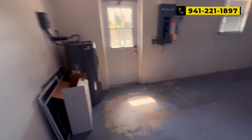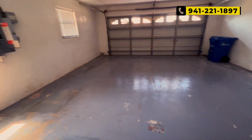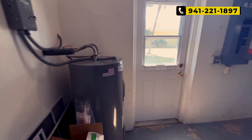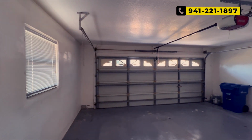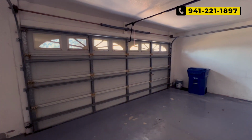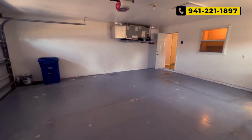You got nice upgraded flooring, could maybe use a little bit of touching up, but overall in pretty good shape. And you've got the water heater and your air handlers out here as well, which is good to see. Another window, plus window paneling on the garage door, which is awesome. You don't always get that, especially in Florida, in your garages.